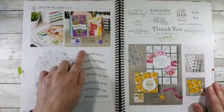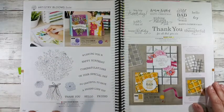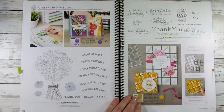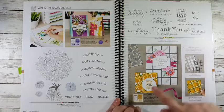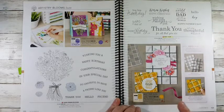Okay, the Hand Drawn Blooms bundle is retiring, the dies and the stamp, but the stamp set and the dies are not. All right, so if you want 10% off, get it before May 3rd. Otherwise, you can get it in the catalog next year. Best Year bundle. The bundle is retiring, right? So the stamp set is sticking around, but the bundle is retiring.